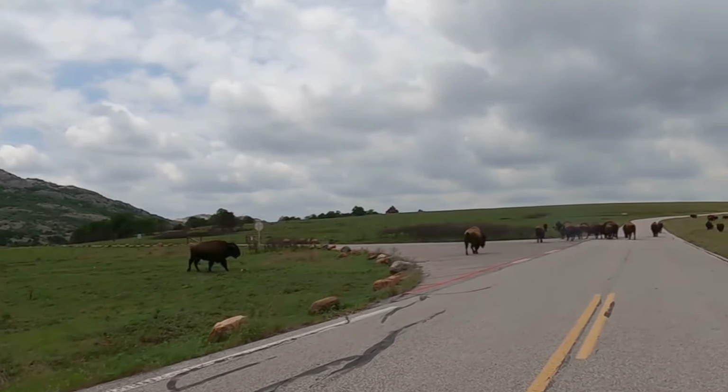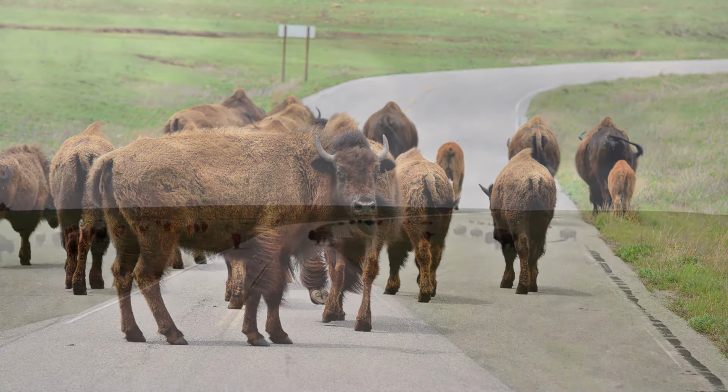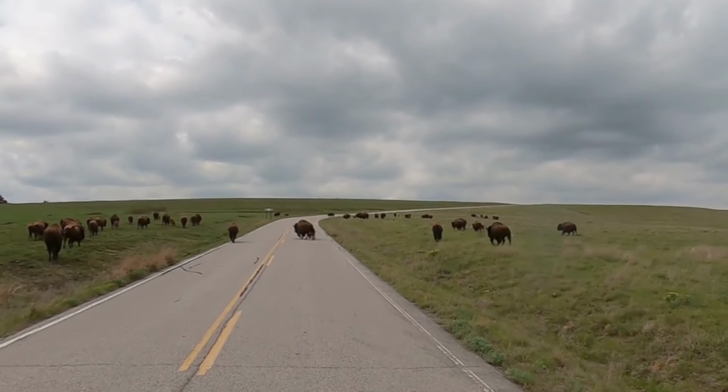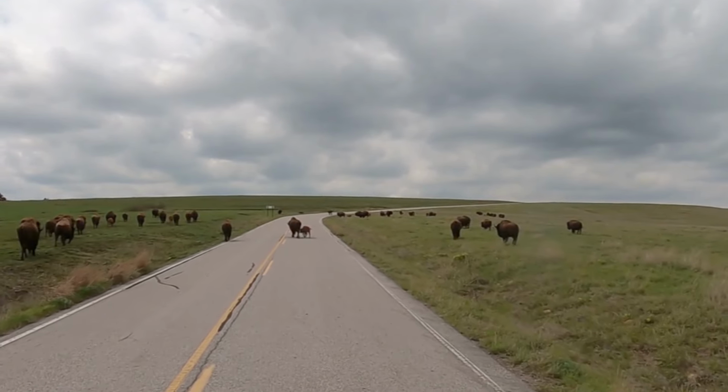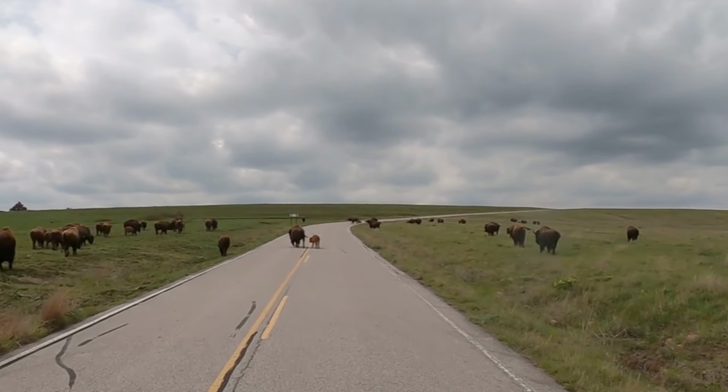You always hear, don't get too close for them because they can really move. And it's amazing to see how fast these huge creatures that normally just kind of lumber along really can be going. There were a lot of babies too while we were there.